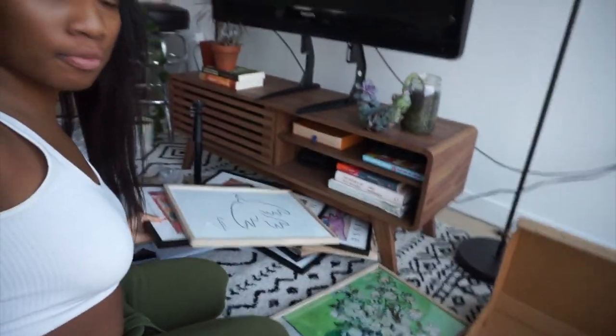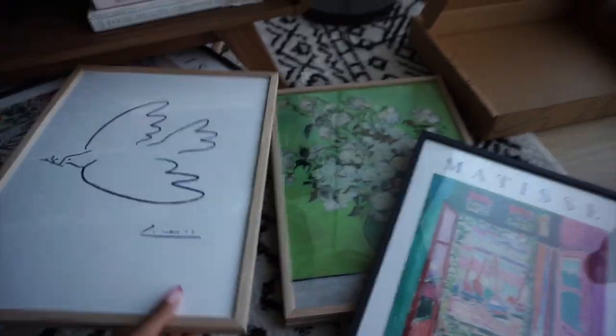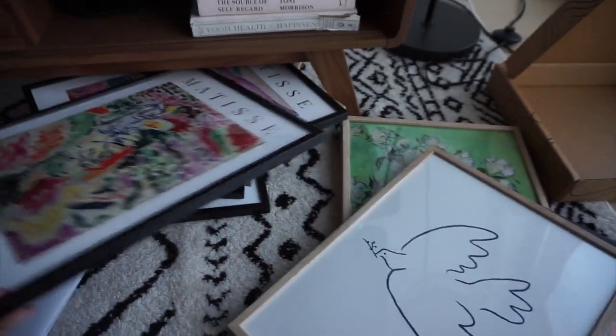So I just framed literally every single photo I have. Well, not every single photo I have. I put a picture in every single frame I have, except for this one, because I didn't have anything that could fit in it, so I need another photo that's 11 by 14. But look at all these photos. I think they all look really, really cute.